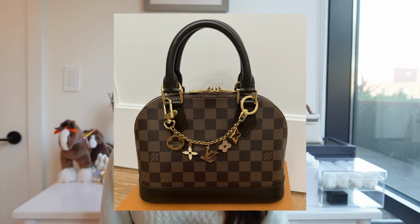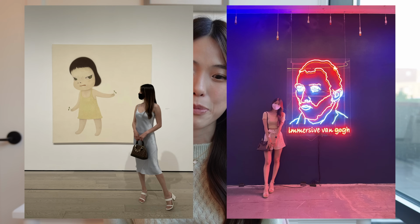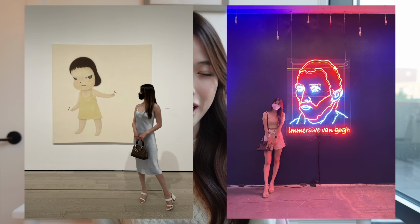Now, the last bag that I've ever sold from my collection, so this brings the total number of bags I've ever sold up to 4, is my Louis Vuitton Alma BB. There's a reason why this is the most recent bag I've sold, but it's also the longest bag that I've ever owned, because it's actually my very first luxury bag purchase. I purchased this all the way back in 2021.